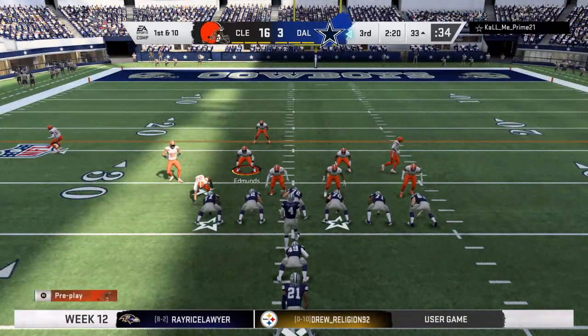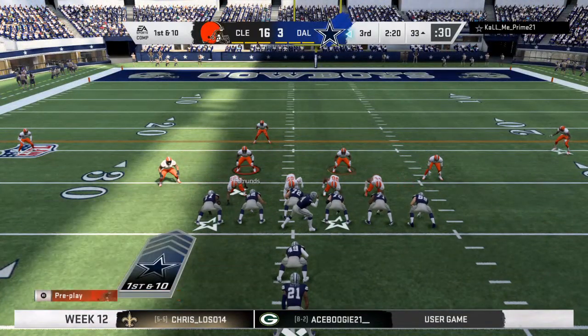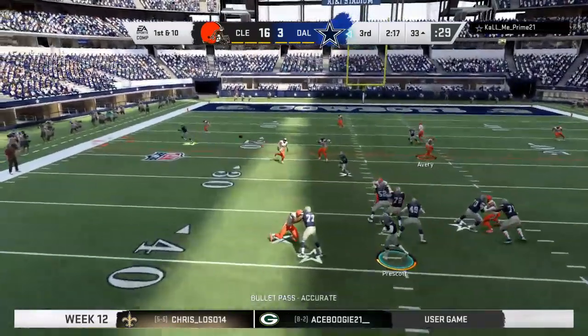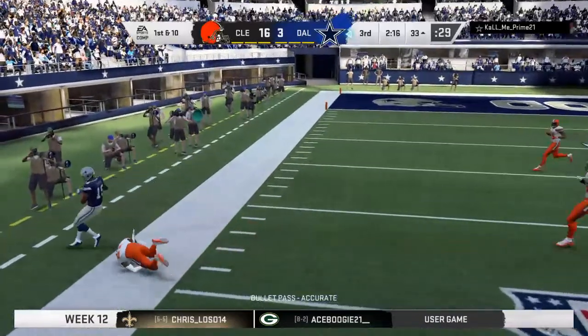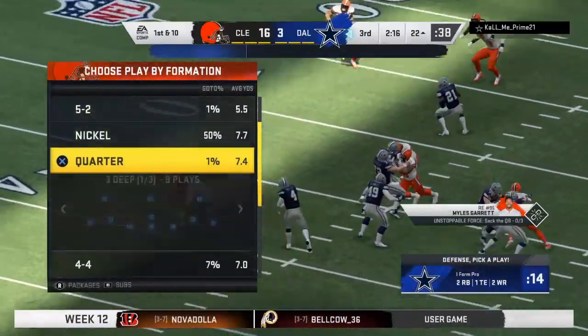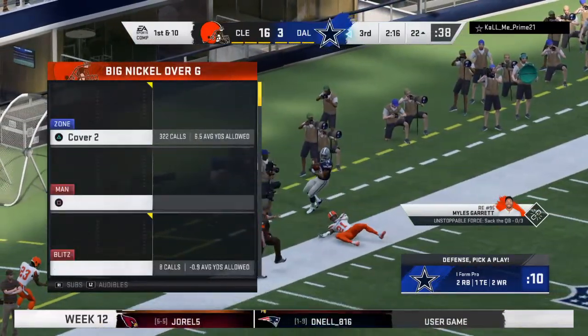So forget the 3 and out. The penalty makes this first and 10. Quarterback, don't get nervous. 47. Now Prescott. It's caught. Cooper. He's going to go out of bounds, but he takes this one down just shy of the 20. 11 yards and a Cowboy first down.